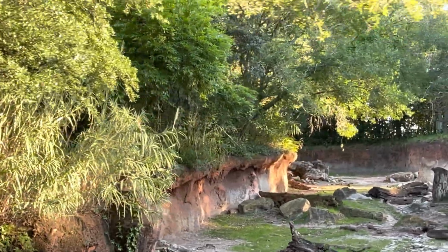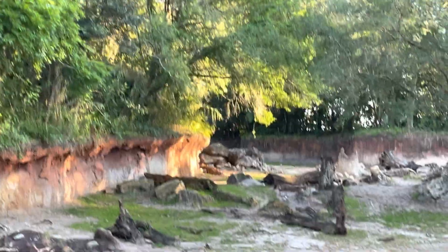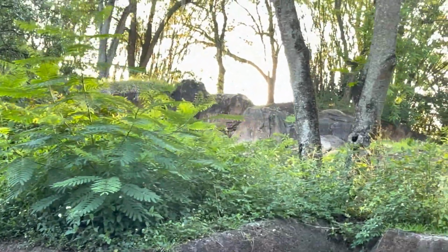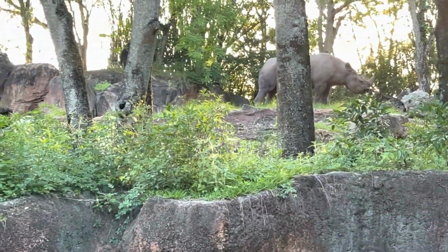Now, poaching is the hunting for those horns. Some cultures do believe that their horns have a magical value. There's another one there on your left side. Oh, that was me on my side. But really, they're just made out of keratin, which is just like our fingernails and our hair, so not very magical at all.